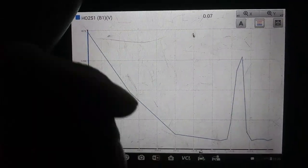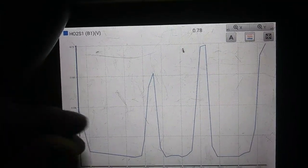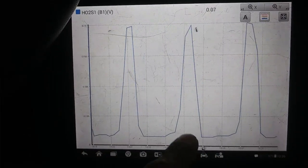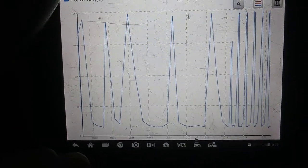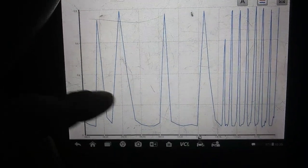Let's enhance this. Here's our oscillation for bank 1 sensor 1, since it's a 4-cylinder, so we're looking at the upstream sensor here. Now this is 1 second per division. I'm going to slow this down to 8 seconds per division. And currently, you know, everything seems to be switching okay.